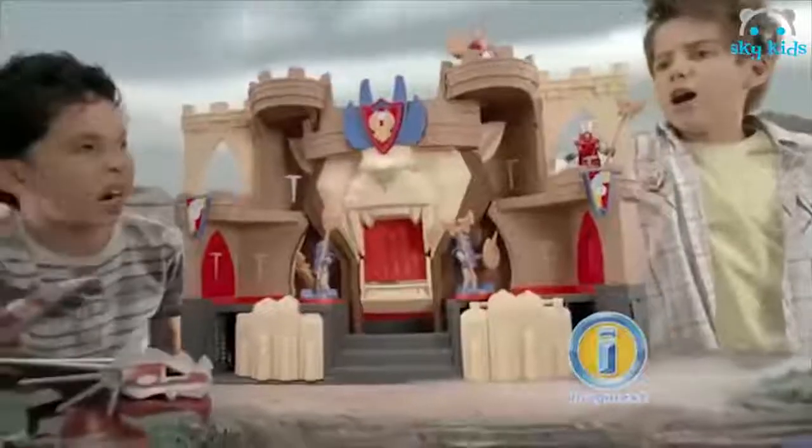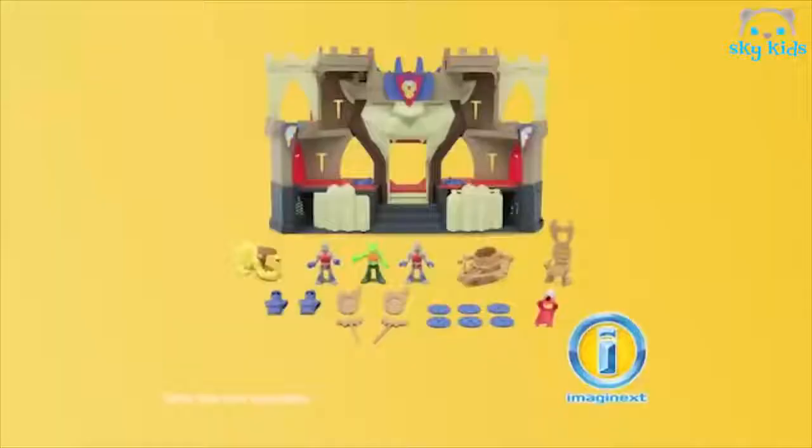The Imaginext Lion's Den Castle is under attack. Fire! Use the power pad to go into defense mode and show those bad guys who's the boss. Imaginext Lion's Den Castle comes with everything you see here. Other toys sold separately.